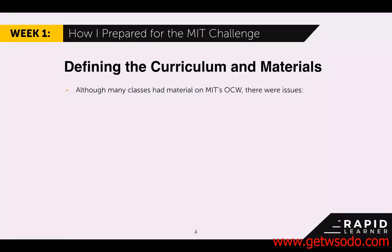So the first step was to figure out what were the curriculum and materials I was going to use. And the basic original idea for using this was that MIT has what they call OpenCourseWare, which is where people take actual materials from real classes and upload them online so that other people can use them for free.